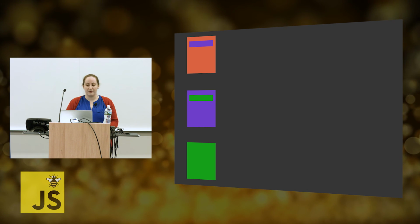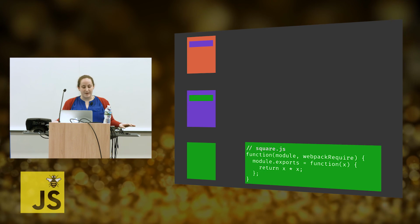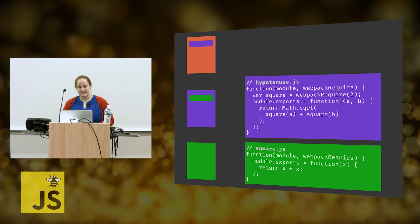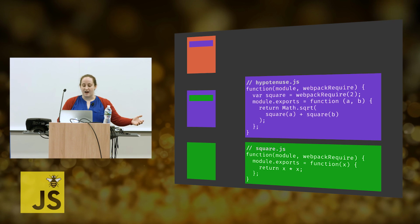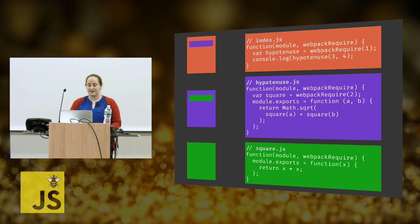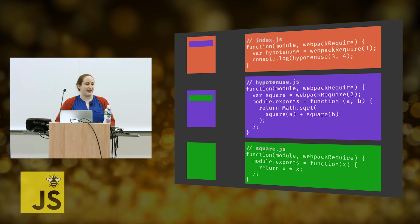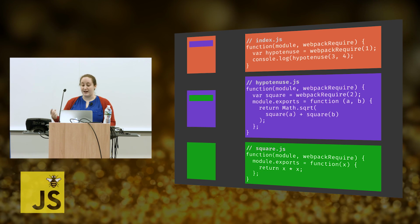with an example repo of 3 files. Our first file is our old friend square.js. It has no dependencies. It just exports a function that returns a number square. Our second file is our old friend hypotenuse.js. It depends on square, and it exports another function that returns the length of a hypotenuse given the other 2 sides. Finally, our main module, index, is going to import hypotenuse, and its whole goal in life is to log to the console the result of calling hypotenuse with 3 and 4. It's pretty simple, and index is going to be our entry file.